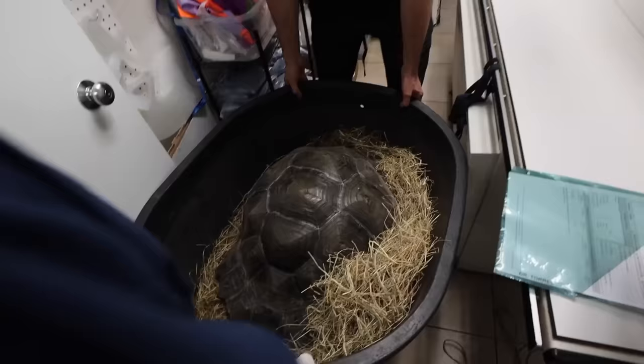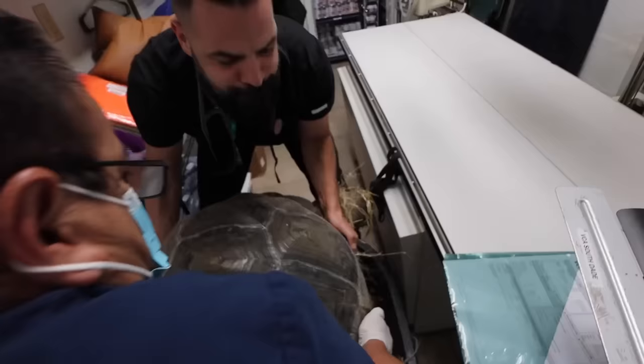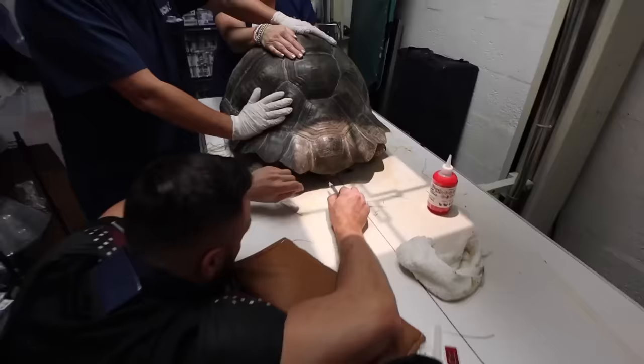But guys, we're gonna find out in just a second. So we're getting the tortoise and we're lifting her up on the table. This tortoise is seriously heavy. She weighs 100 pounds. I thought she was like 100, 150, so she's 100 pounds.